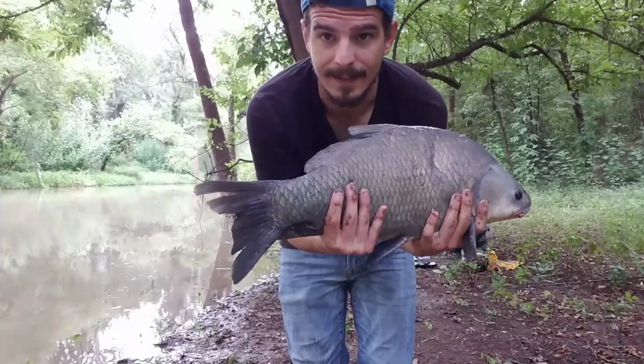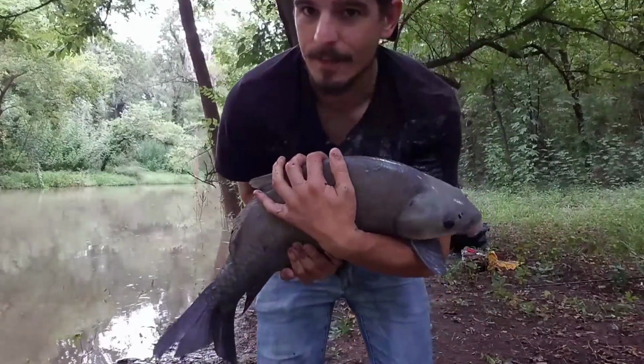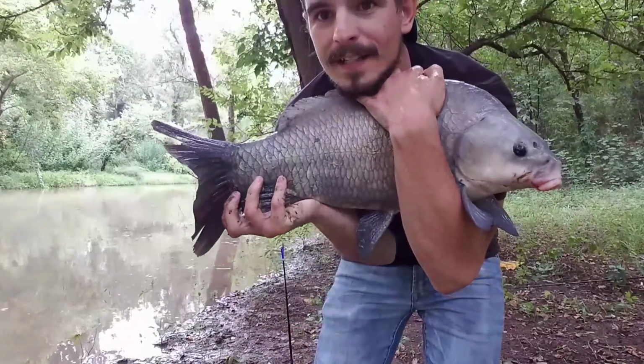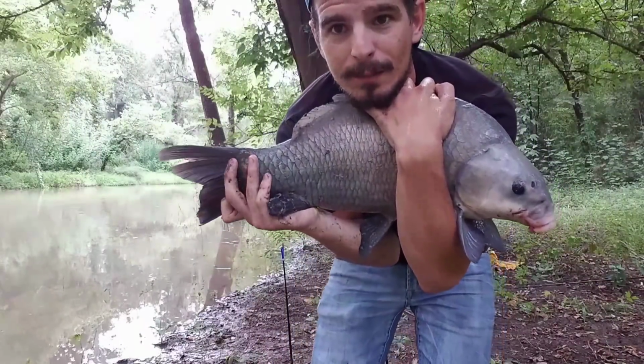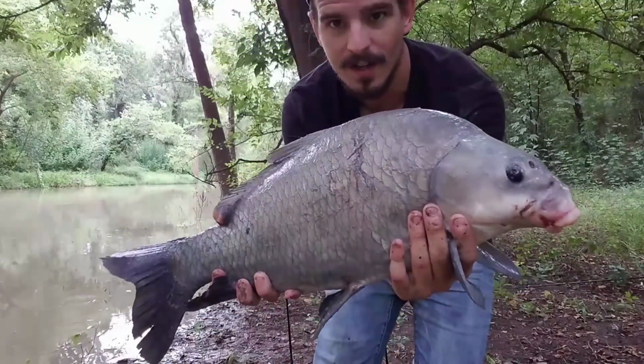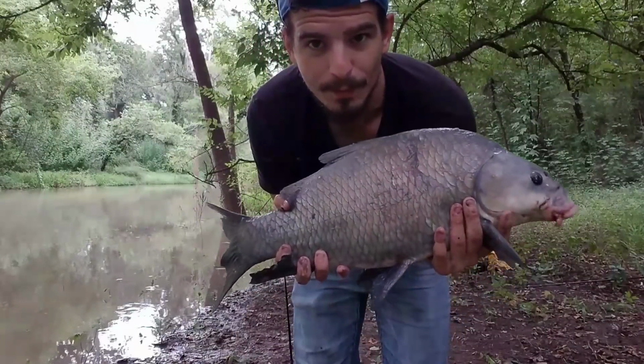I mean, look how big his tail is. You can see how hard he's giving me a fight right now. Look how big his tail is compared to the size of his body. It's incredible. He reminds me almost like if you've ever seen a Siamese carp from Asia. That's kind of what these remind me of. Big, huge buffalo. Beautiful fish.